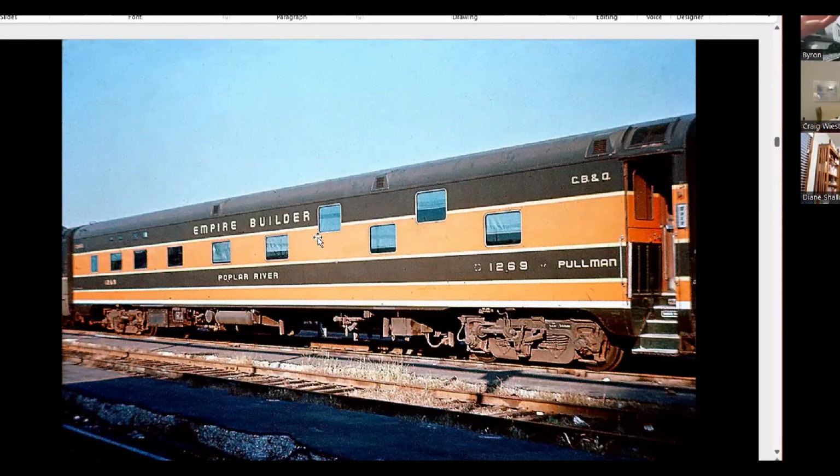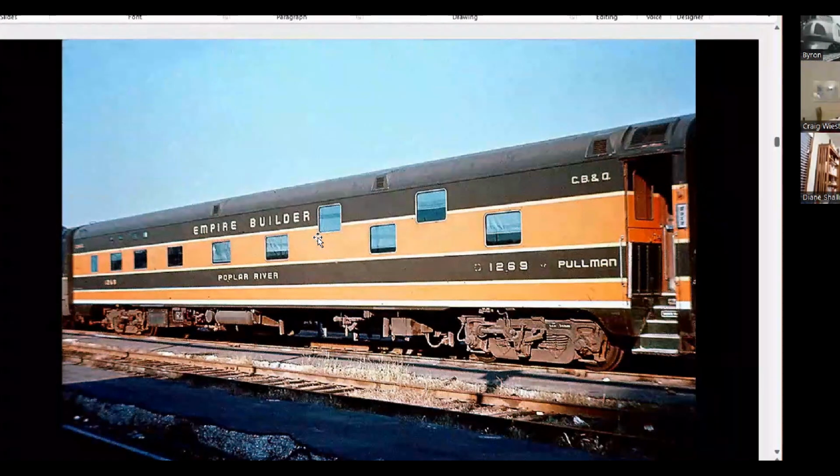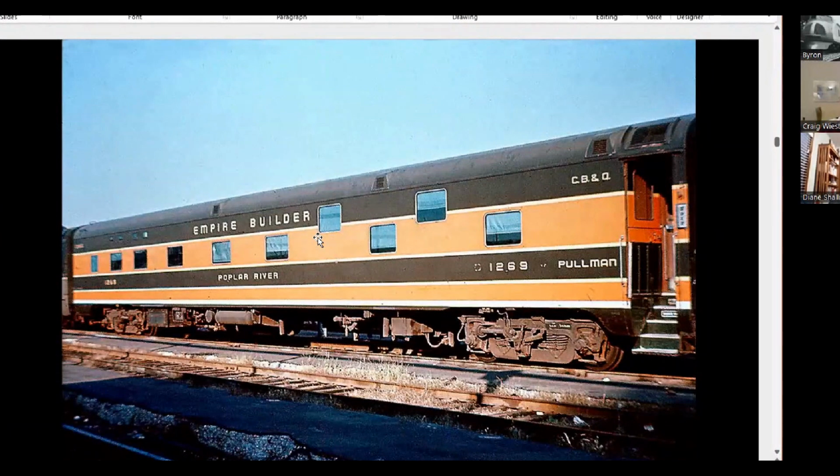It was before I would have known to take note of the name of the car, and I could have looked it up. But it was a good way to pack more people in and get more economical, especially for single people. Getting a whole roomette or a room would be a lot more expensive.